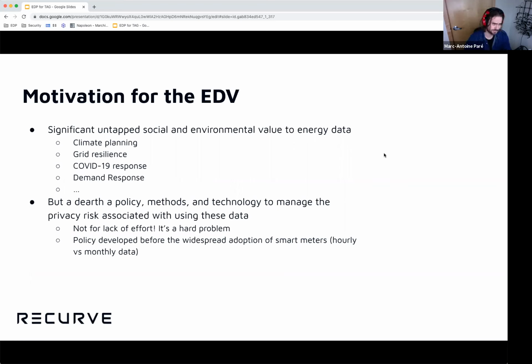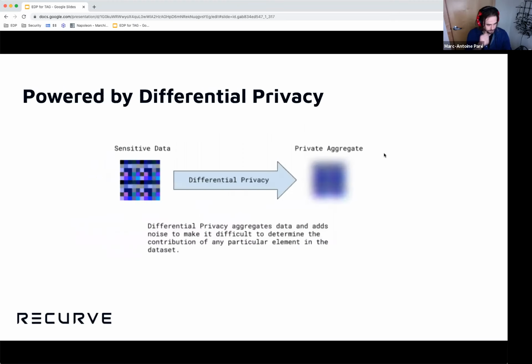It's one that has changed over time. So 10 years ago, energy data was collected on a monthly basis through normal energy meters. Whereas over the last decade, we've seen the widespread deployment of smart meters. Smart meters measure energy usage at much finer time resolutions, hourly, and sometimes even finer resolutions like 15-minutely or minutely. So the privacy problem underlying the usage of these data has changed quite dramatically under our feet since the original policy was written around it.